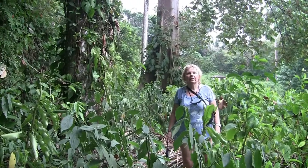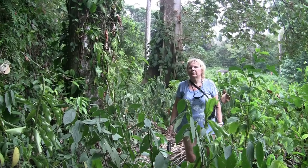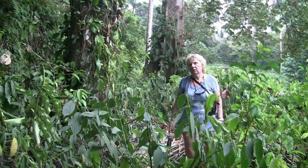I guess that must mean the ones up in the tree there were howler monkeys. No, I think they might have been squirrel monkeys. They were small. Yeah, they were pretty small.